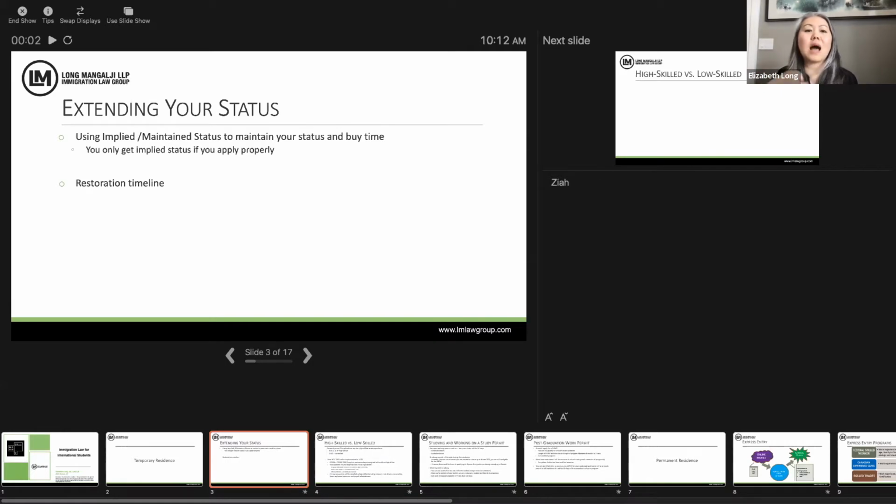And you can always update your application as well. So if, for example, your passport has expired or it is going to be expiring and you need to get your new passport, but your study permit is going to be expiring tomorrow, you don't have time to get your new passport, send the application in. You can always update your application through the web form with your new passport.